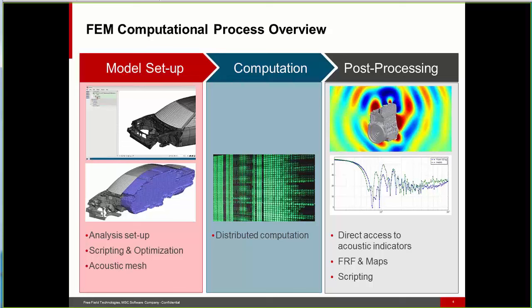Its computational process is quite standard. So first the model is set up including the generation of the acoustic mesh, then the computation is performed, and finally the post-processing is carried out to obtain the desired design metrics.